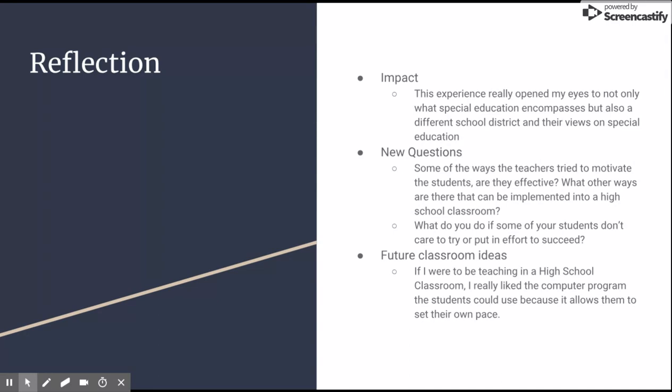Future classroom ideas. If I were to be teaching in a high school classroom, I really like the computer program the students could use because it allows them to set their own pace and develop greatly when it comes to succeeding on the Keystone exam. This is my time log for my placements on February 14th, February 21st, and February 28th.